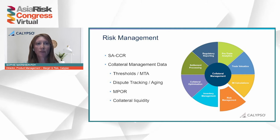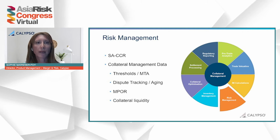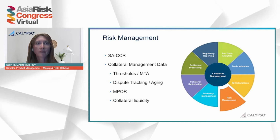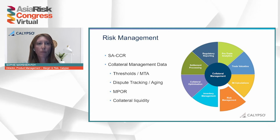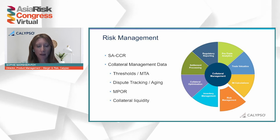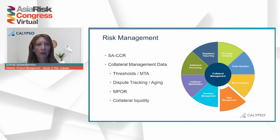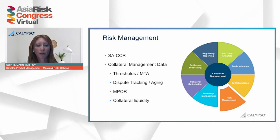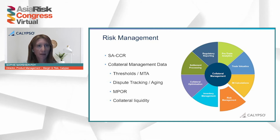Once the trades are executed, the risk manager comes into play and has to manage risk. And risk has evolved, in the application of the Basel III framework with new indicators, new capital charges that the risk manager needs to manage and monitor and calculate very carefully. Most of those new risk metrics that are now under the spotlight rely very heavily on collateral parameters.